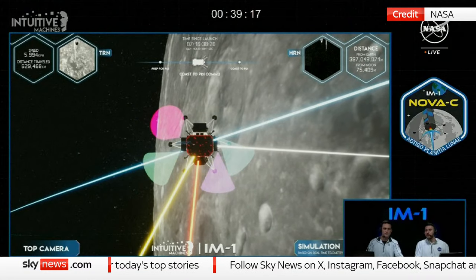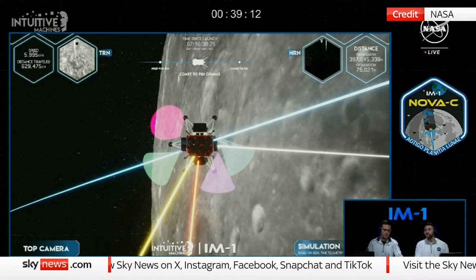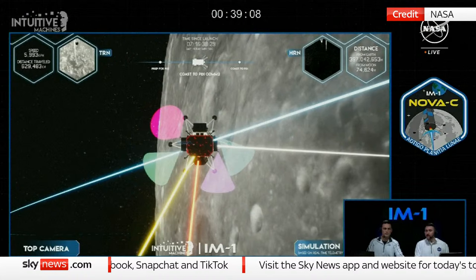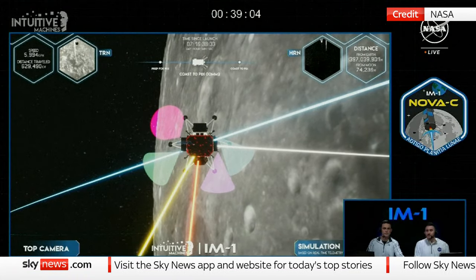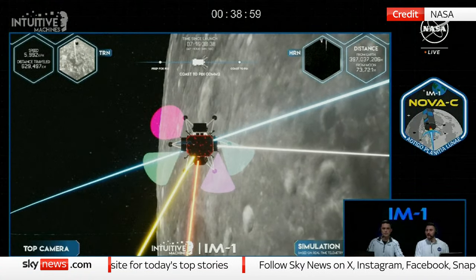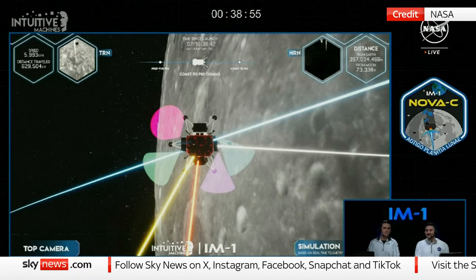That's right. And we're coming up on the timeline for when Nova C is about to begin the activation of NDL. This is a three-step process from powering on, becoming ready for operation about 5 minutes later, and then integrating those sensors with Nova C's terrain and hazard relative navigation cameras ahead of Nova C landing. So while we wait, let's learn a little more about NDL.